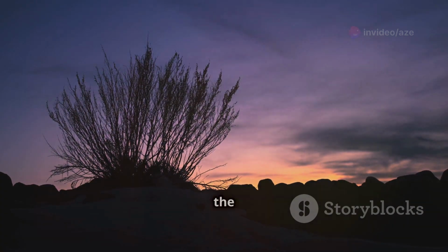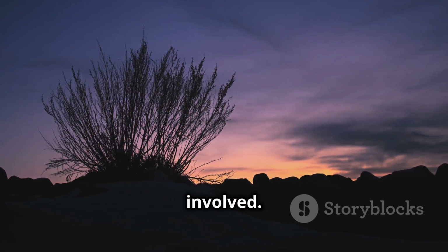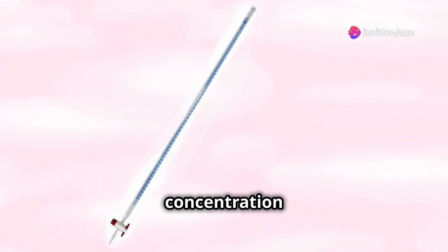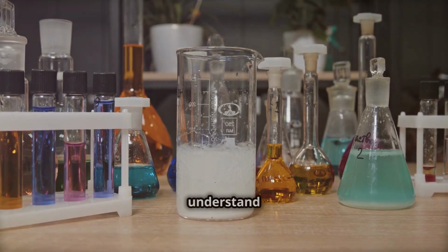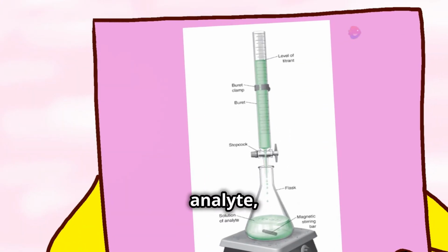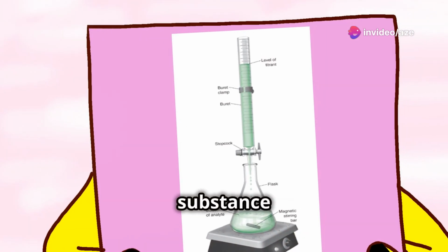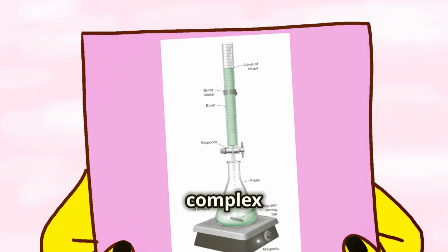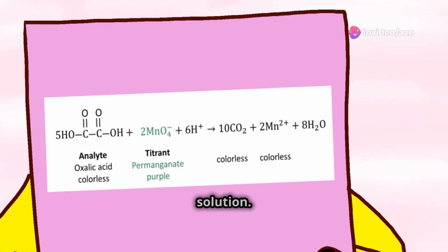Now, before we jump into the specifics of how titration works, let's talk about the key players involved. Titration is a fundamental technique in chemistry, used to determine the concentration of an unknown solution. But to perform a titration successfully, we need to understand the essential components and their roles. First, we have the analyte, which is our mystery solution with the unknown concentration. The analyte is the substance we want to analyze, and it could be anything from an acid to a base, or even a complex ion.